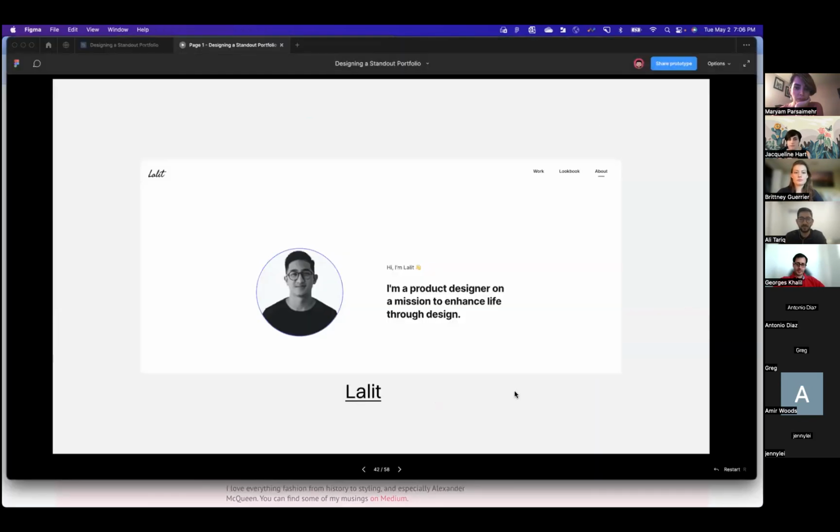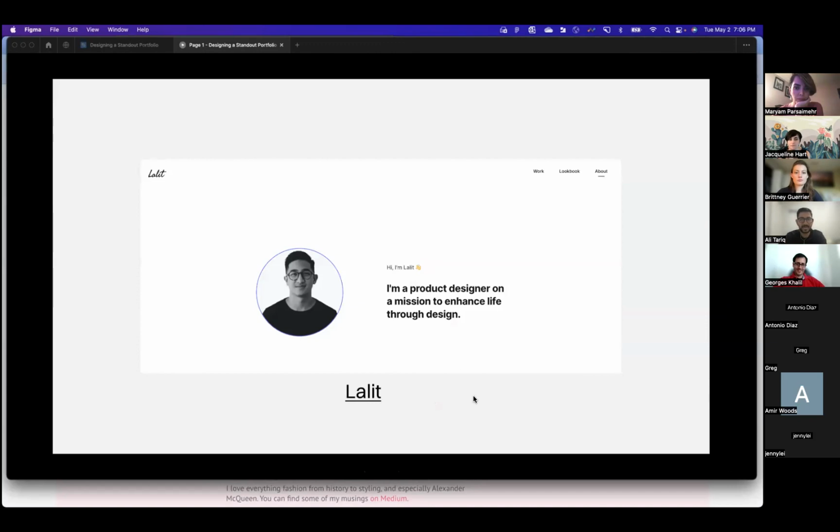So let's go back here. And to contrast that with another example, here's an example from a designer named Lalit.